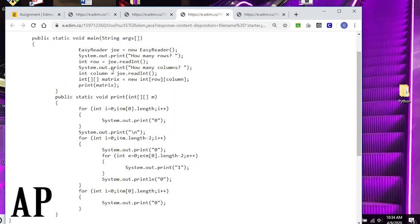But he also did the same thing as Kevin, where he didn't actually load up the matrix. He System.out.printed zeros or ones at the appropriate time. And the intent I had on this assignment was for you to load the matrix up with ones and zeros and then print out the matrix.